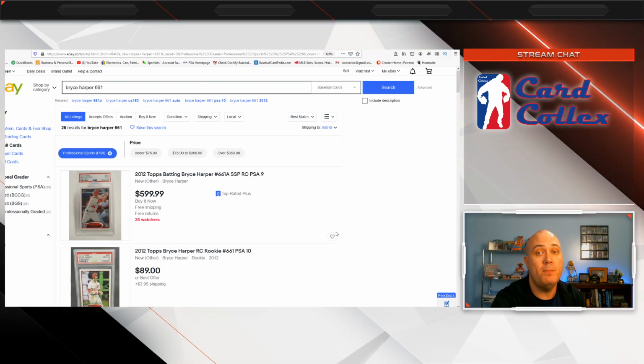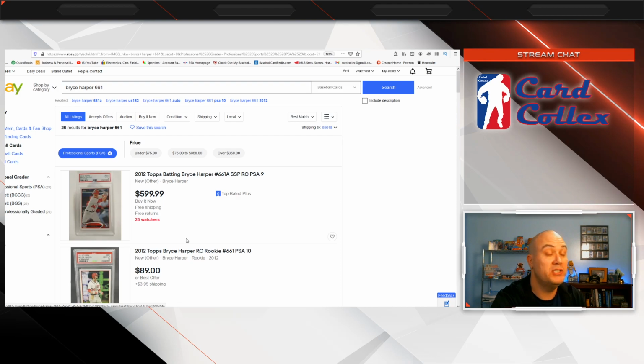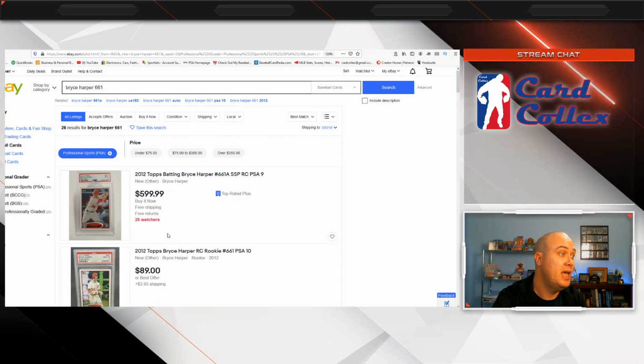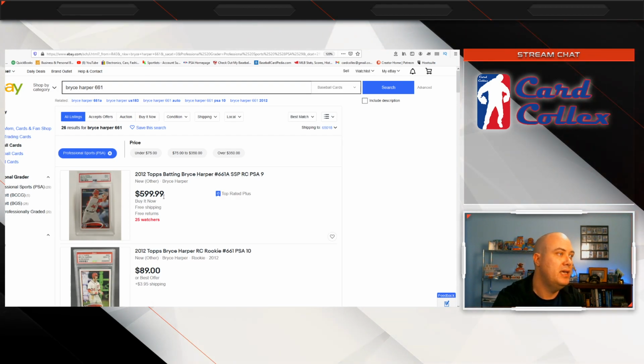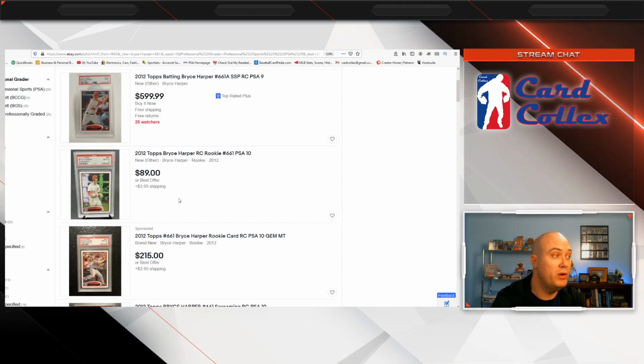Okay, so there are 3 main Bryce Harper rookie cards from 2012 Topps, all right? So the 2012 Topps batting Bryce Harper, what they call the red helmet, is this card here. This card is a short print. It was inserted into packs in 2012 Topps, but there aren't a lot of them. There are 150 PSA 10s of this card in existence, and they go for quite a bit. So the PSA 9 here at $5.99 is pretty close to probably what it sells for. The PSA 10s are selling around $1,500. Again, that is a very short printed card.